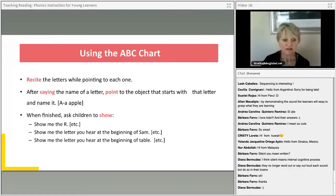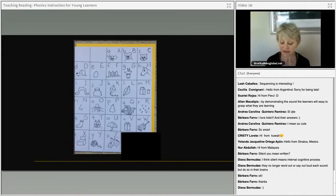Yeah. Then I find it quite useful using children's names. Very frequently, children can identify children's names because they look at the initial letter. Show me the letter you hear at the beginning of Sam. Show me the letter you hear at the beginning of Matt, etc., etc. So using children's names is good to practice the ABC chart. And show me the letter you hear at the beginning of table. Then you start wandering around the classroom, pointing to different things and finding objects that they can look for.